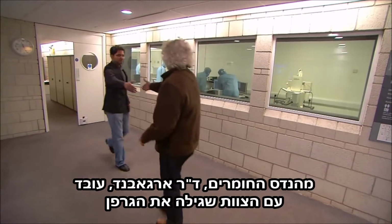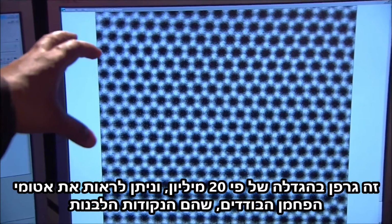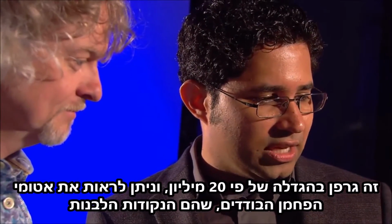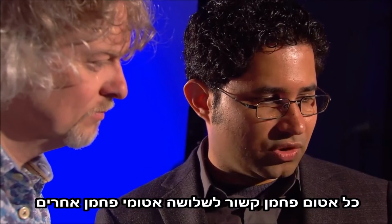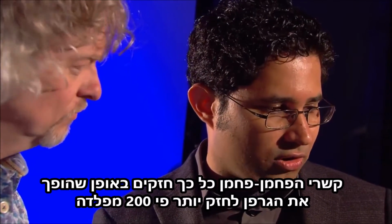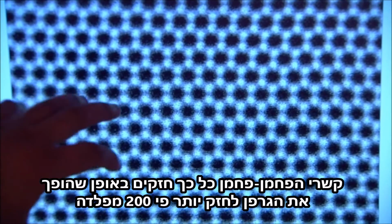Material scientist Dr. Aravind Vijay Aragavan works with the team who discovered it. This is graphene at about 20 million times magnification, and you can see the individual carbon atoms, which are the white dots you see here, and each carbon atom is connected to 3 other carbon atoms. Now the carbon-carbon bond is so strong that it makes graphene 200 times stronger than steel.